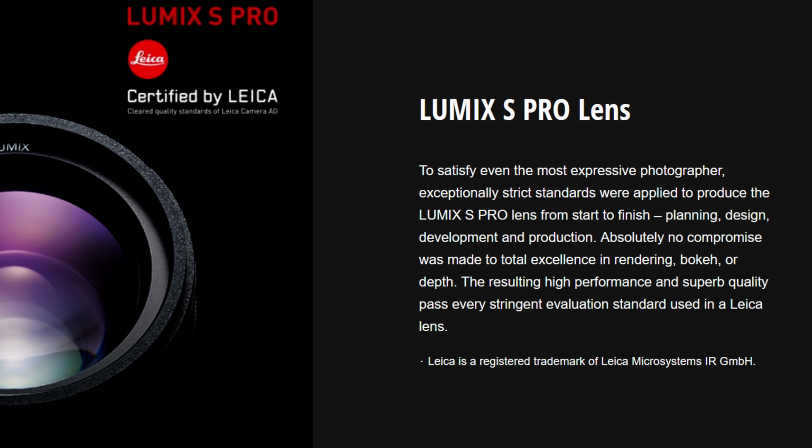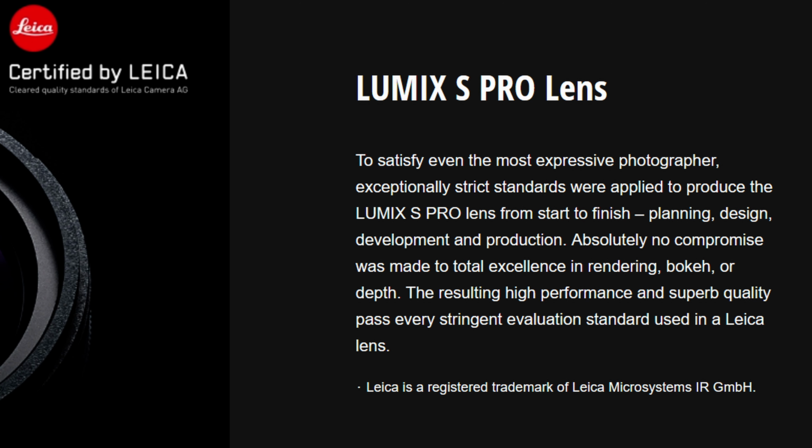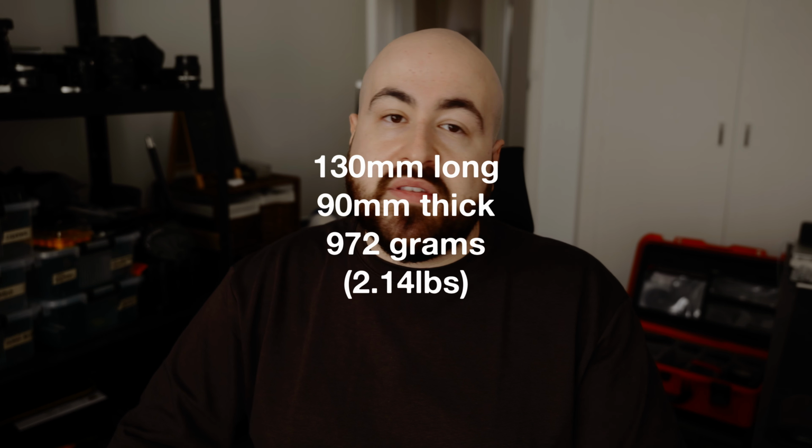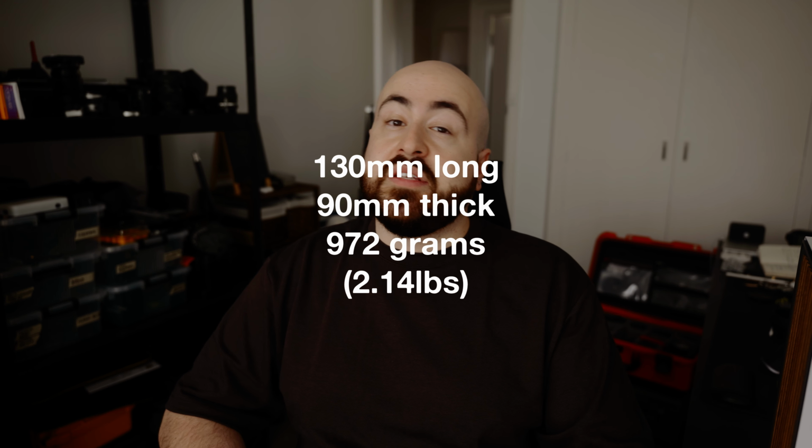The 50mm f/1.4 S Pro was a lens which really intrigued me because of its near mythical status as being considered the reference 50mm lens, as in the one that all other 50mm should be judged by. But its high retail price of nearly 3,500 Australian dollars and, more importantly, absolutely mammoth dimensions further made me curious to see just how good it really is.